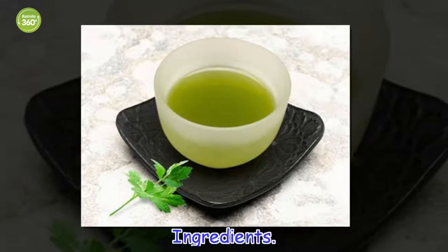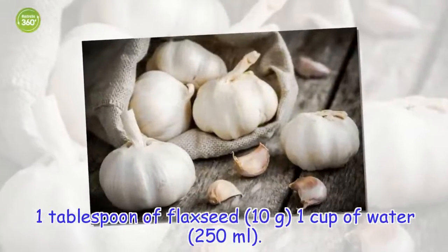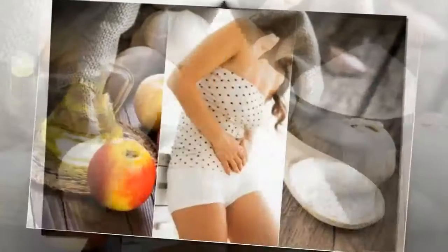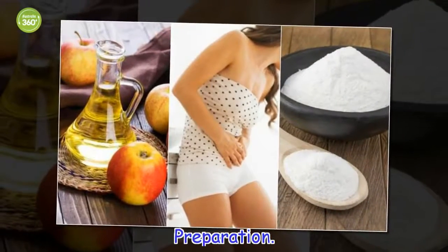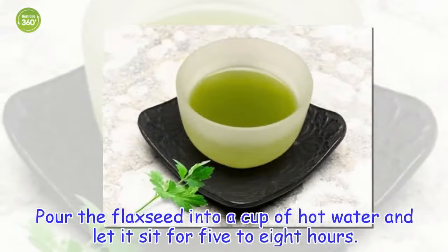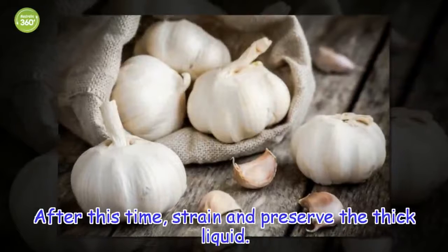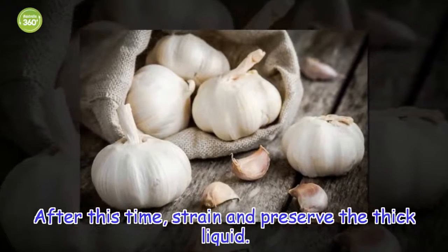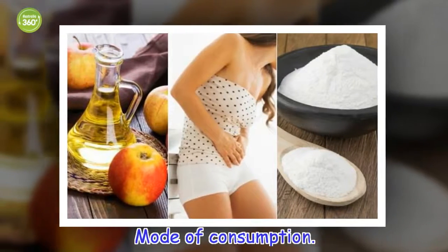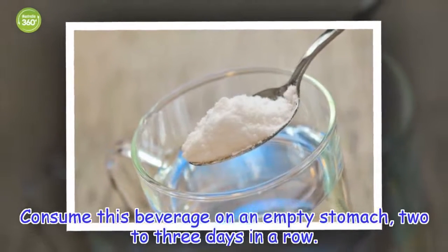Ingredients: one tablespoon of flaxseed, 10 grams, 1 cup of water, 250 milliliters. Preparation: pour the flaxseed into a cup of hot water and let it sit for 5 to 8 hours. After this time, strain and preserve the thick liquid. Mode of consumption: consume this beverage on an empty stomach, 2 to 3 days in a row.